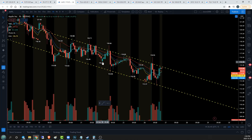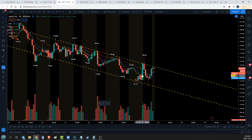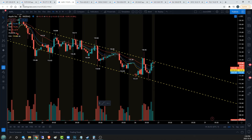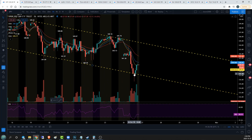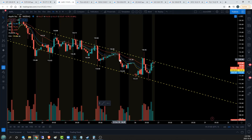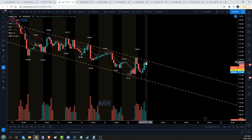AAPL also has a nice hourly channel. We bounced off of that again, low of day, not nearly as extended through as we saw on SPCE. Let's go back at SPCE. Look how far down we went, and we just managed to close inside pattern. Apple didn't have that issue, but we still are at hourly resistance right now.